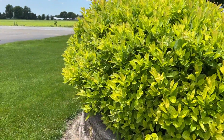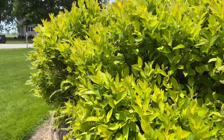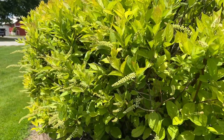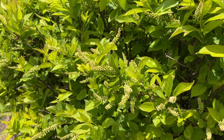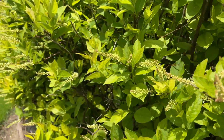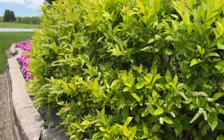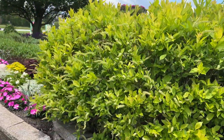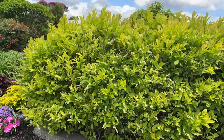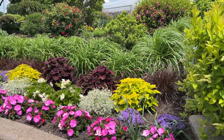Making our way around the waterfall bed, we've got the Itea Little Henry, and Little Henry is starting to put on some flowers. They're not open yet, but once they do open, it's going to be super fragrant with beautiful white bottle brush blooms. This plant not only rewards you with these beautiful spring blooms, but also with great fall foliage as well.